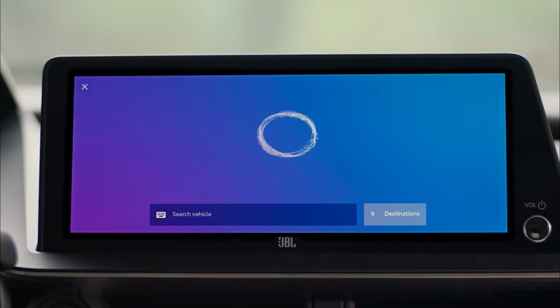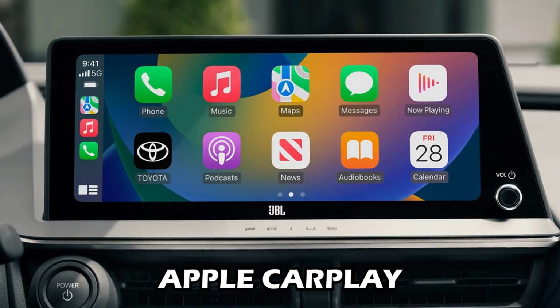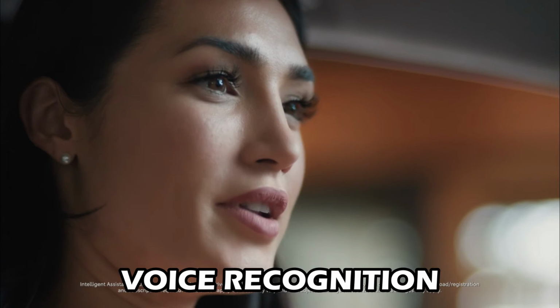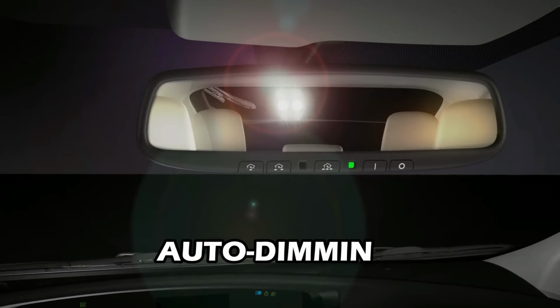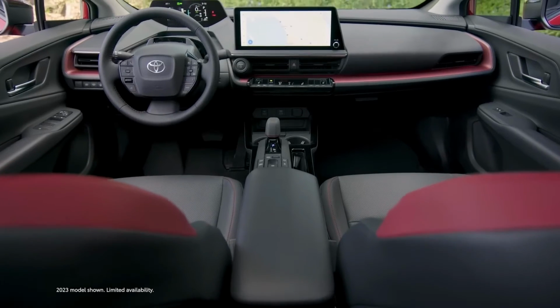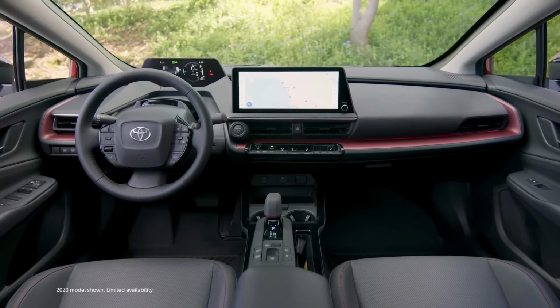The larger 12.3-inch display system comes with all the connectivity features, including Apple CarPlay, Android Auto, Amazon Alexa, a Wi-Fi hotspot, and voice recognition. An 8-speaker JBL audio system is optional, as is an auto-dimming rearview mirror and a solar charging roof. Overall, the Prius Prime has an attractive interior that does a great job blending form with function.